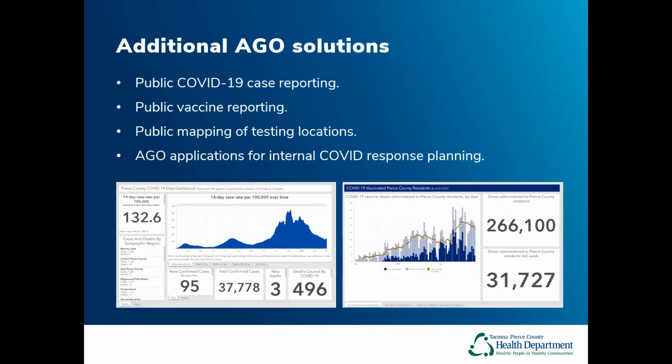Additional ArcGIS Online solutions that we currently have in place, both internally and externally, include public-facing case reporting, vaccine reporting dashboards, and public mapping of testing locations. And then we also have internal maps and apps that are set up for COVID response planning for, say, testing sites and vaccine clinic locations.